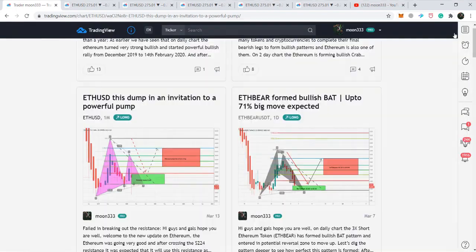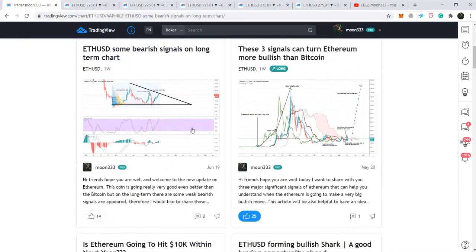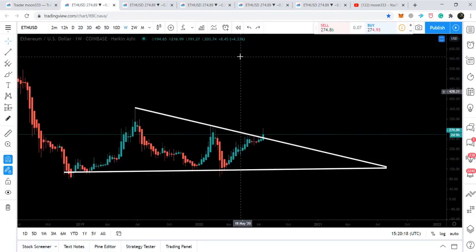After that, I posted another chart in my previous video. I shared with you that Ethereum was hitting the resistance of this descending triangle. And at that time, we had the stochastic bullish, but the MACD was turning weak bullish. So we were having two kinds of signals: bullish signals from the stochastic, but the MACD was turning bearish.